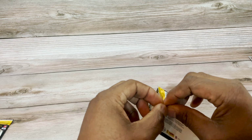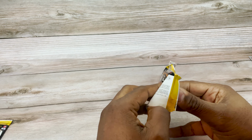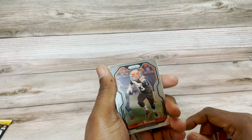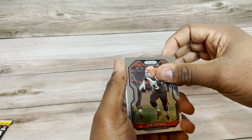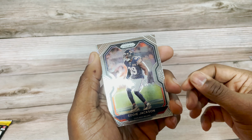Here we go. This is pack number 4. Let's get her open. I think I saw the back card already. All right, we got a Joe Thomas. Joe Thomas. Mean Joe Thomas out there from the Cleveland Browns. Eddie Jackson coming at you live from the Chicago Bears.